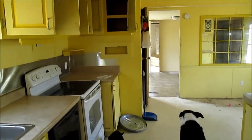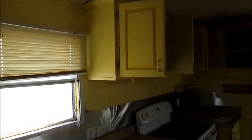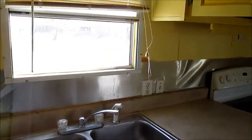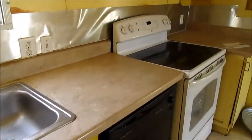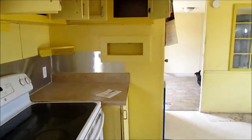We did the kitchen 10 years ago, and we did it in two-tone yellow. And tried to skimp on the back flashing and the countertops. So about 10 years ago, that's a fairly new range and a fairly new refrigerator. But plenty of space in the kitchen.